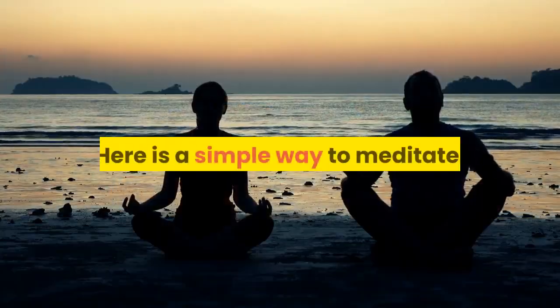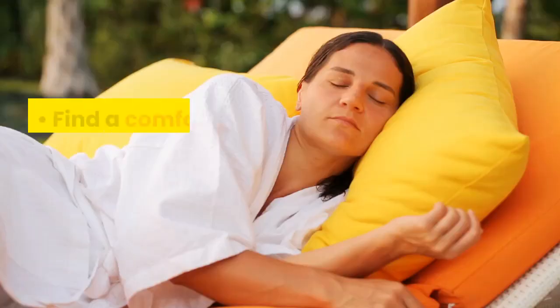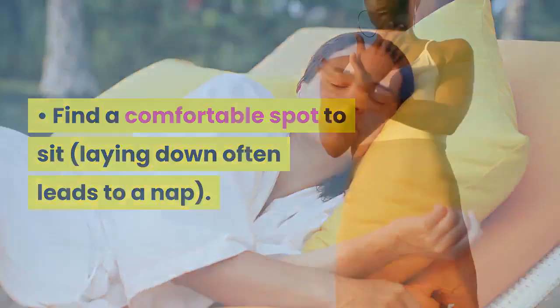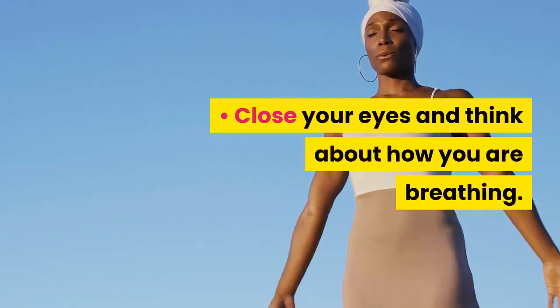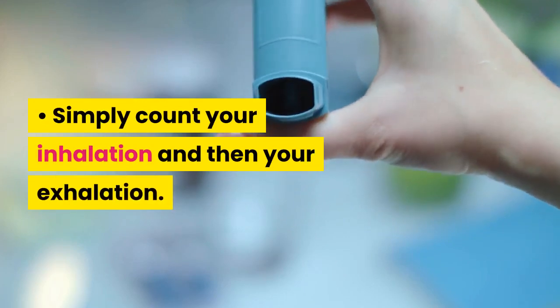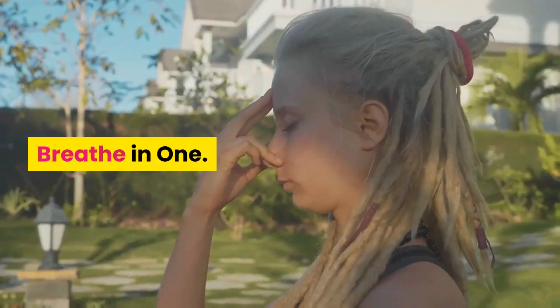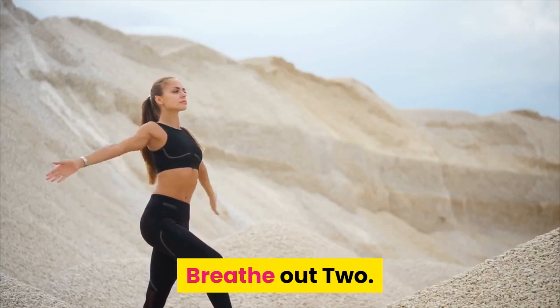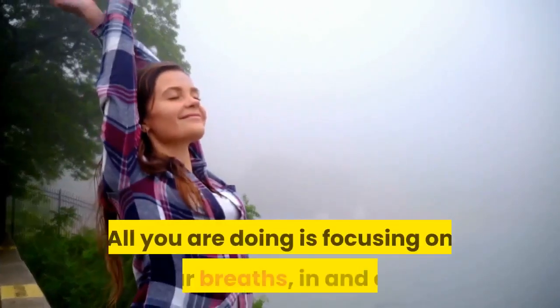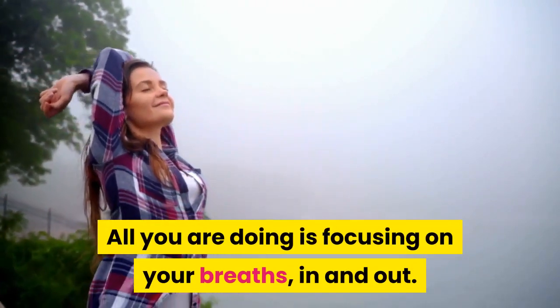Here is a simple way to meditate. Find a comfortable spot to sit. Laying down often leads to a nap. Close your eyes and think about how you are breathing. Simply count your inhalation and then your exhalation. Breathe in 1. Breathe out 2. Continue to count to yourself in this way. All you are doing is focusing on your breaths, in and out.